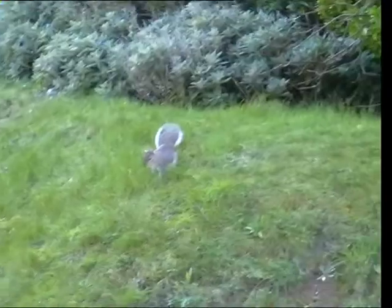As the sun goes down, the animals come out. Here you can see a little grey squirrel amusing itself in the grass.